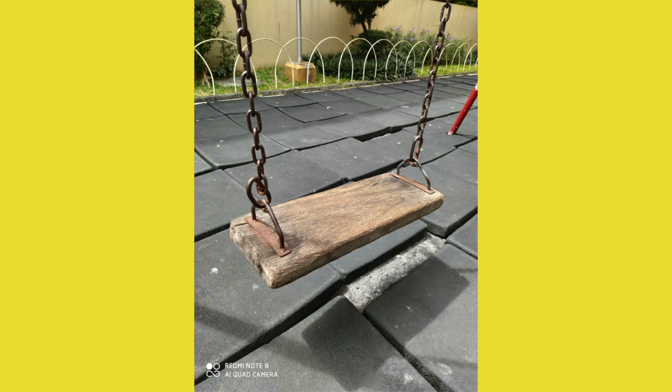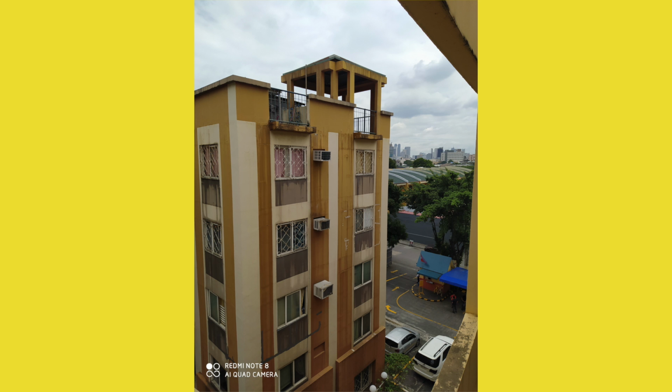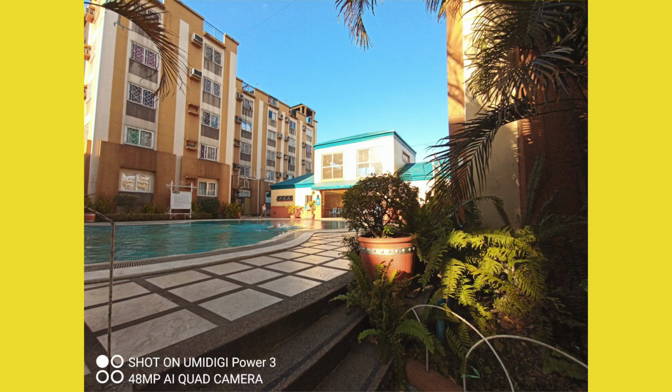Now, the Redmi Note 8 is a little bit flatter in comparison, but it's just not as eye-catching as the Power Free's picture. I mean, let's face it, it kind of looks dull. But if you can bear with that kind of color, then I guess it's okay. So yes, overall, image-quality-wise, I would have to go with the Umidigi Power Free by just a tiny margin.